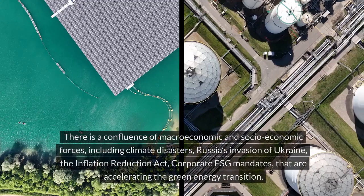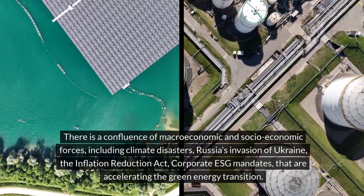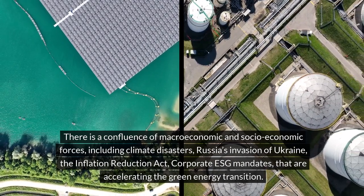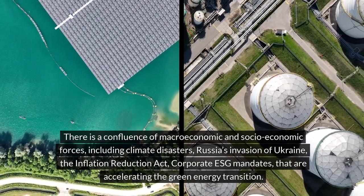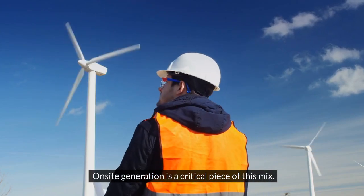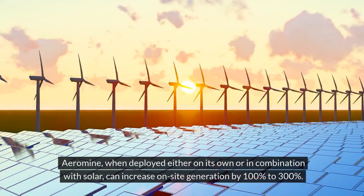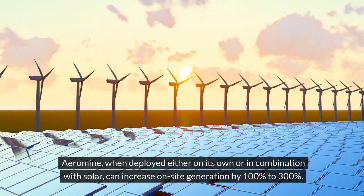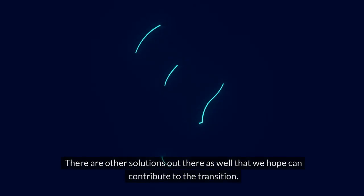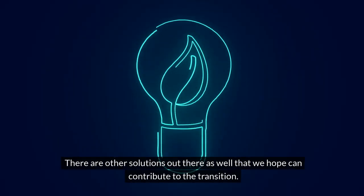So, where do you see wind energy 5 years from now, and how does Aeromine fit in? There is a confluence of macroeconomic and socio-economic forces, including climate disasters, Russia's invasion of Ukraine, the Inflation Reduction Act, and corporate ESG mandates that are accelerating the green energy transition. But on-site generation is a critical piece of this mix. Aeromine, when deployed either on its own or in combination with solar, can increase the on-site generation by 100% to 300%. There are other solutions as well that can, we hope, contribute to this transition.